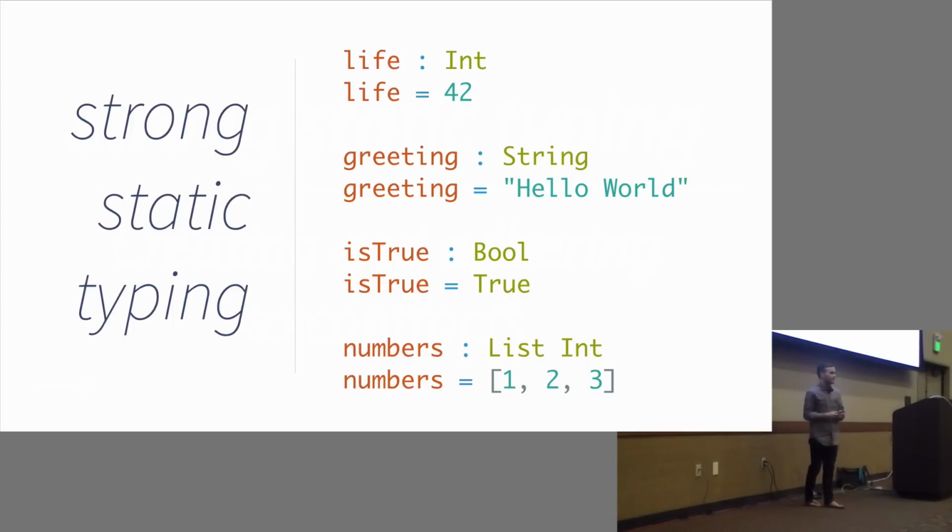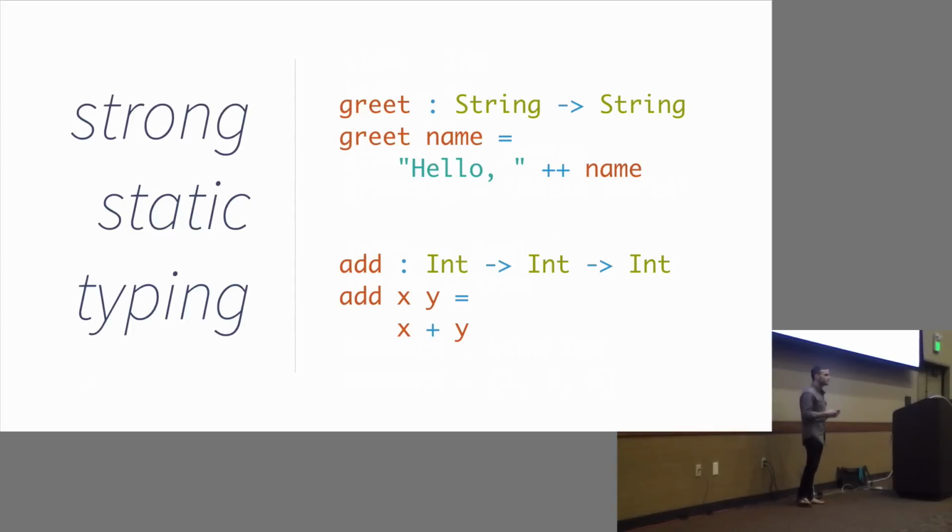To define a type, you have your identifier, a colon, and then the type, and then you give its value. So we have our normal integers, strings, and booleans, and then for a list, we would say List Int. Obviously that list can only have Int values in it when we say it's a list of Int. Now to type functions, we're going to introduce arrows, which, if you come from a language that uses lambdas with arrows, makes sense. We're essentially saying for greet, it takes a String and it returns a String.